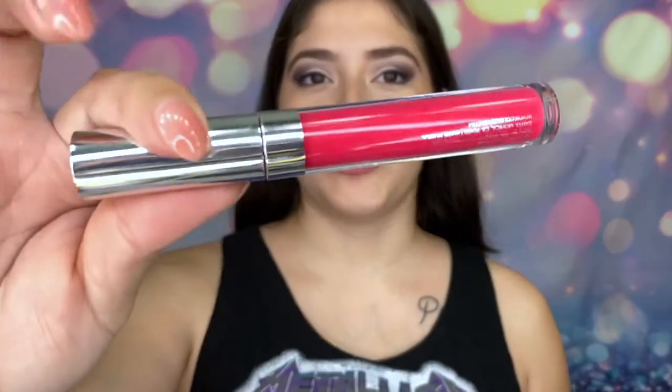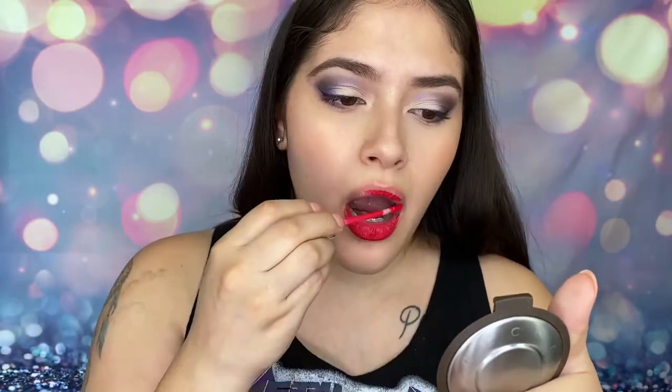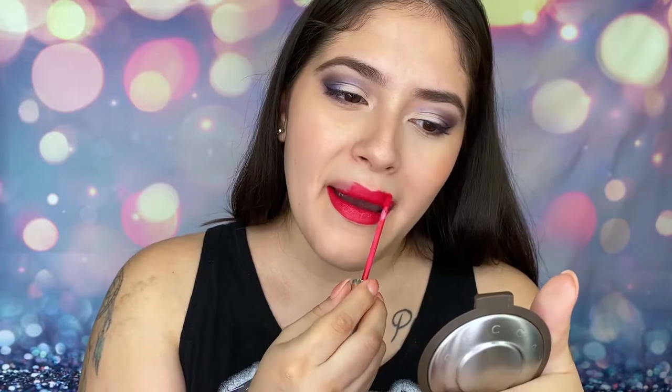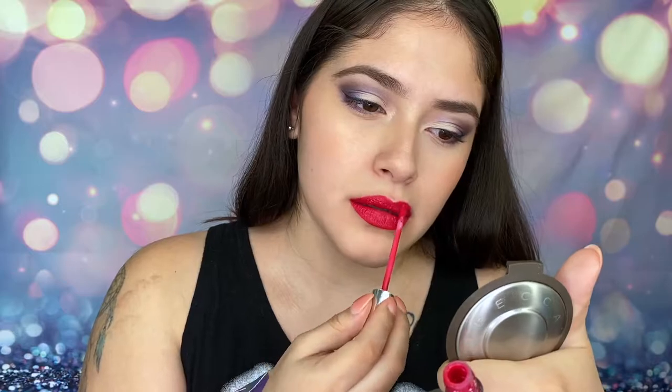Definitely have to exfoliate and all that for these colors because they are drying a little bit. You just have to prep your lips really well. The next one is another ultra matte lip in the shade Moi. And this is how Moi looks. It is a very berry red. It's cute. And we will continue tomorrow.